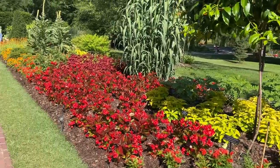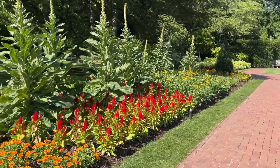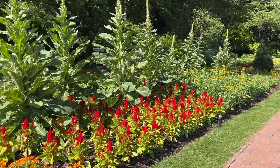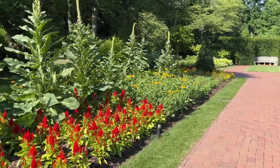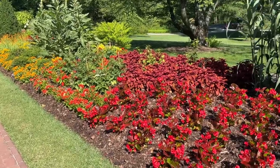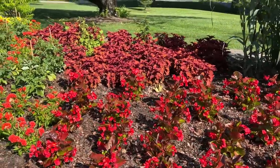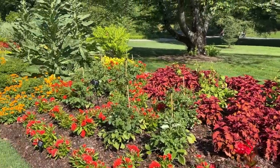Oh, and then the begonias here. Oh, just so hot. And then we're sitting here. It's almost 5 o'clock on a beautiful day. Sun's at our backs. And I'm a little warm in the sun, but it's a cool breeze. And I just feel hotter just walking along this pathway here.